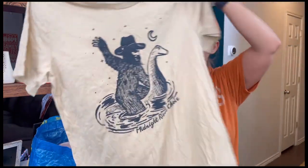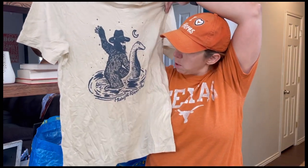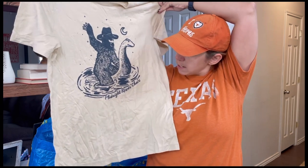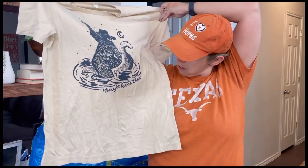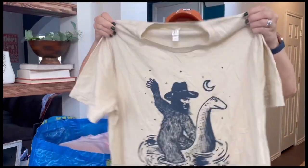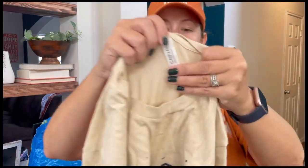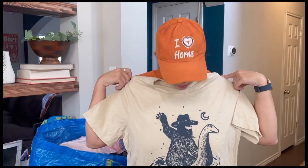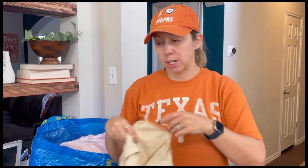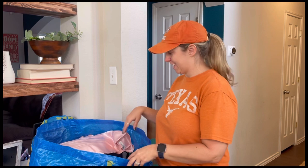This is cute. It is a half man, half bear cowboy riding a Loch Ness monster in the Midnight River, sorry, Midnight River Choir. I have no idea who that is. I just thought this shirt was funny. It is a size large. It's the Bella T. Those are super soft. And I'm sure you'll see this in a video. I actually thought that Taylor might think it was funny and wear it, but she quickly turned her nose up. There's Taylor. She's my right-hand girl today.